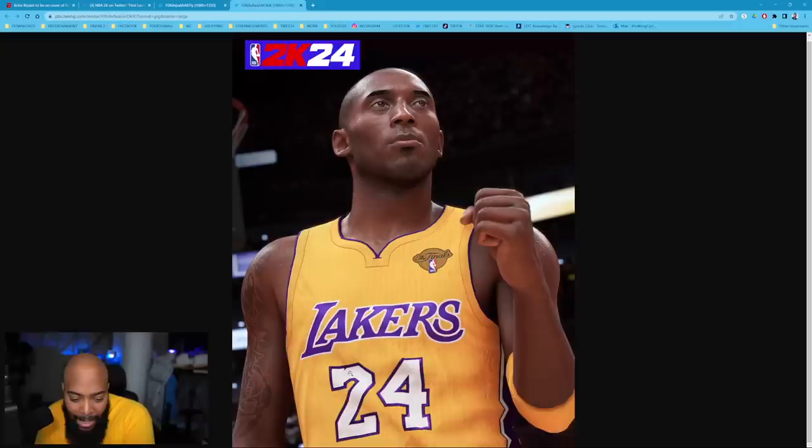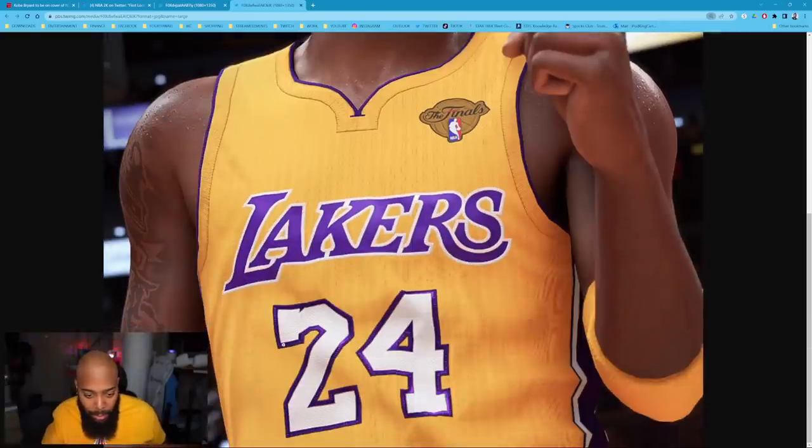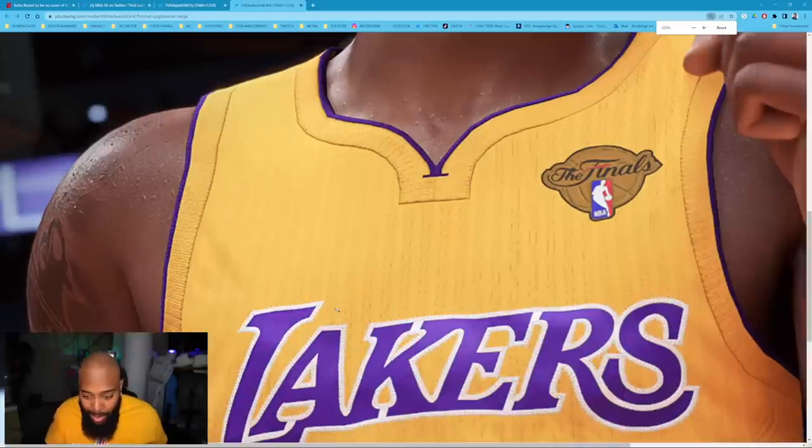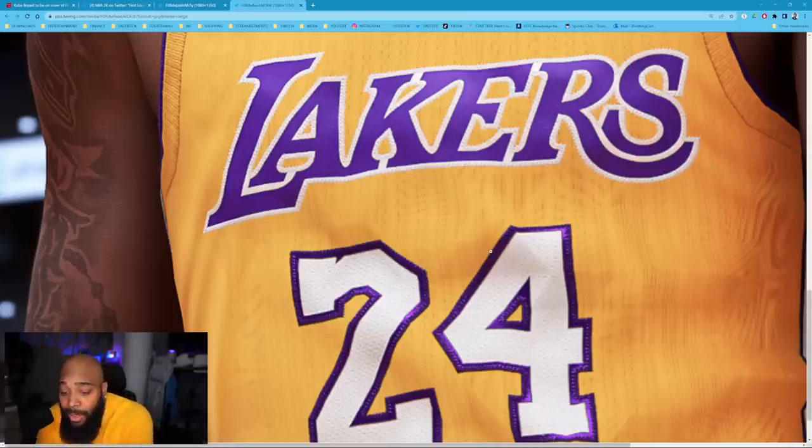I don't know if this is how the 2-4 was. Let me see, I don't know if y'all can see. But I don't know if that right there is how the 2-4 really was. But bro, as I blow this up, I can notice the stitch in here. I can notice the mesh in the jersey here. The stitching on the inside.